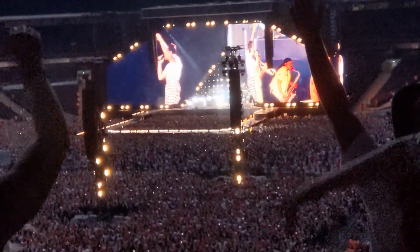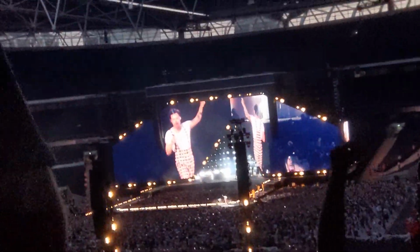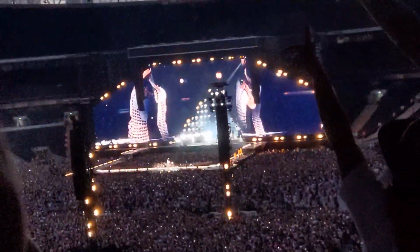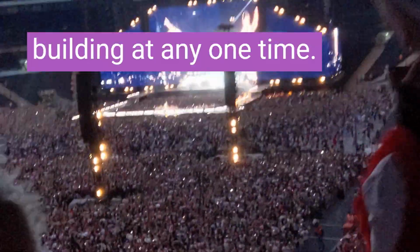So it was great to see so many wheelchair users going into the stadium. I was just surprised that a venue was actually accommodating that many wheelchair users, because if there's one thing I've learned, it's that the provision is usually really narrow, so that only 2 people are allowed to be disabled in any building at any one time.